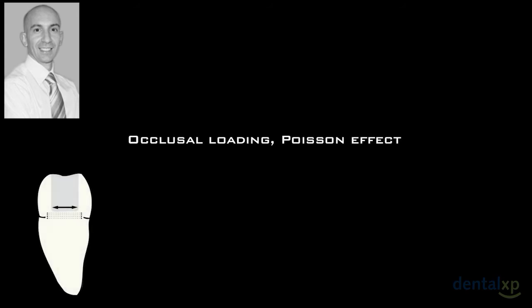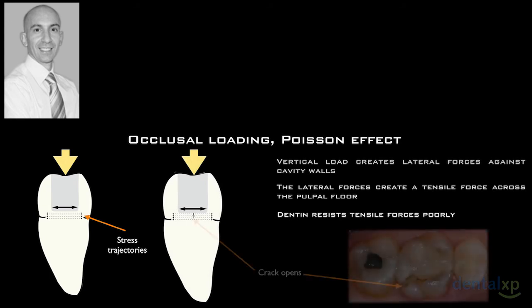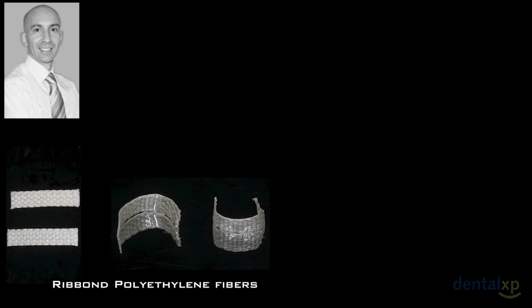forces. So when you place a larger restoration, you need to keep in mind that we have a Poisson effect. What does it mean? It means that when a solid, like composite, is compressed on one side, then you have some expansion on the other side. And the dentin is not able to resist tensile forces, so that at one point you may have a catastrophic failure. Okay? And then you need maybe to place an implant. So we wanted to avoid that. We wanted to keep our tooth as much as possible.